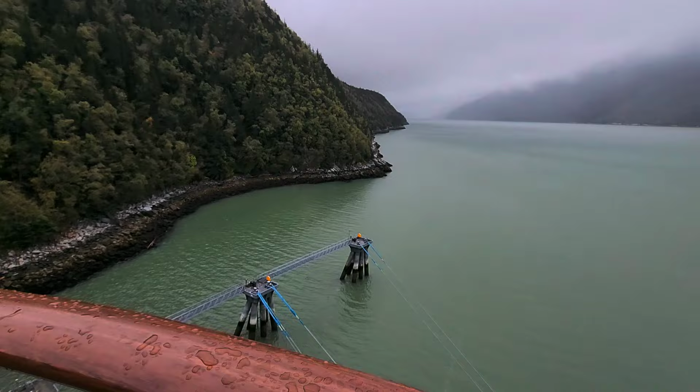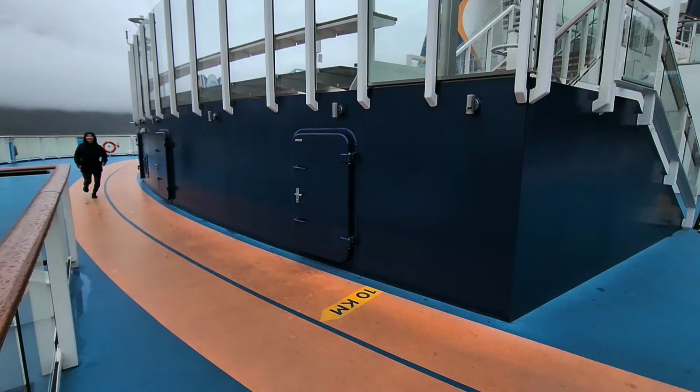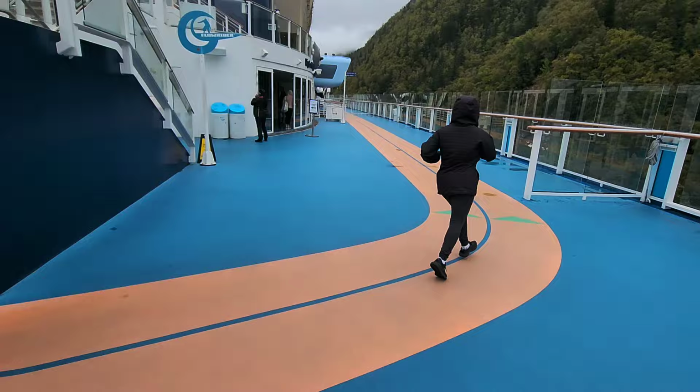Alaska is breathtaking. I recommend coming here for the views. We are on the Ovation of the Seas. This is me running on the track to the next buffet.